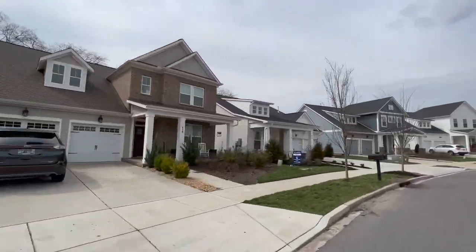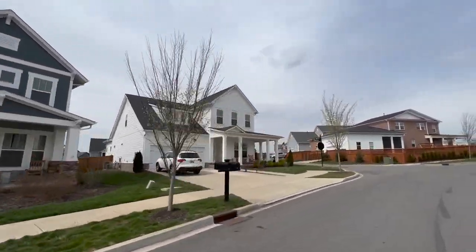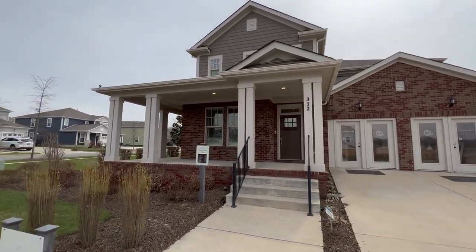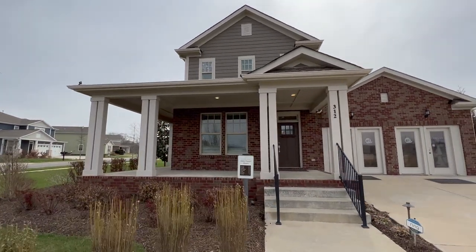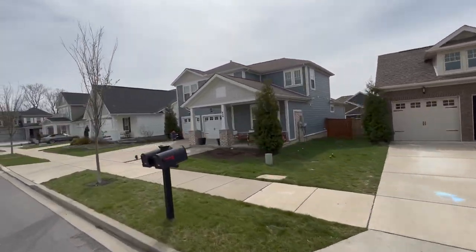Pulte also has a few different other models as well that they build in the Durham Farms. And there's also other builders as well. We have Lennar, Shell Brothers does custom homes. There's the 360 community as well, which is leasing options.